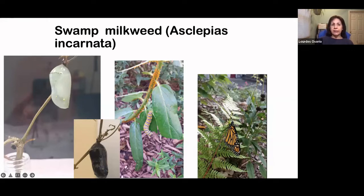So you have the chrysalis, which is all the way on the left. You'll see the chrysalis that appears black. And the reason it appears black is because the butterfly itself is about to emerge from that. And the caterpillar with the adult butterfly all the way on the right.